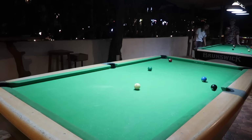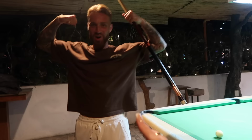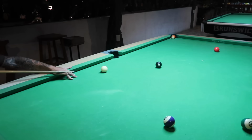Right, I've got 3 balls left on the table and Jack's on the black. This is just great. No! Good game, good game. 10 more to go. Jack's just won the second game. I'm absolutely fuming. I'm actually so bad, it's not even funny. Some of them were so easy and I didn't even get it in. So we're going again.